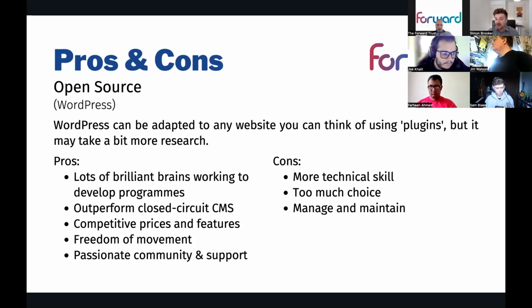Unfortunately, the cons are that there's a bit more technical skill needed. And because there are so many developers out there, sometimes it can be confusing to know which choices to go for. What we've done in the course that you'll have access to later is boil it down to the bare minimum programs that you need, so we take away any of that confusion for you guys. And there's a little bit of management and maintenance needed as well.